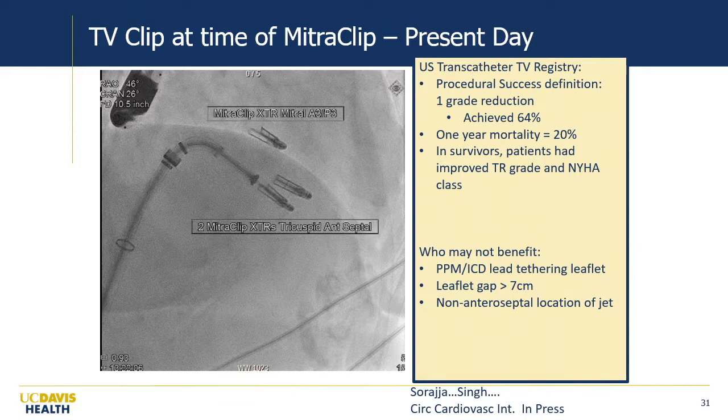It's not the procedure that killed them, it's that they are just sicker patients. They have RV dysfunction, RV enlargement, and we have to keep that in mind when you design a trial or try to develop a technology and figure out who's going to benefit from it the most. In the patients who did survive, they had an improvement in their TR grade and they actually felt a lot better. One of the most important things we learned from this very early experience is who will not benefit.